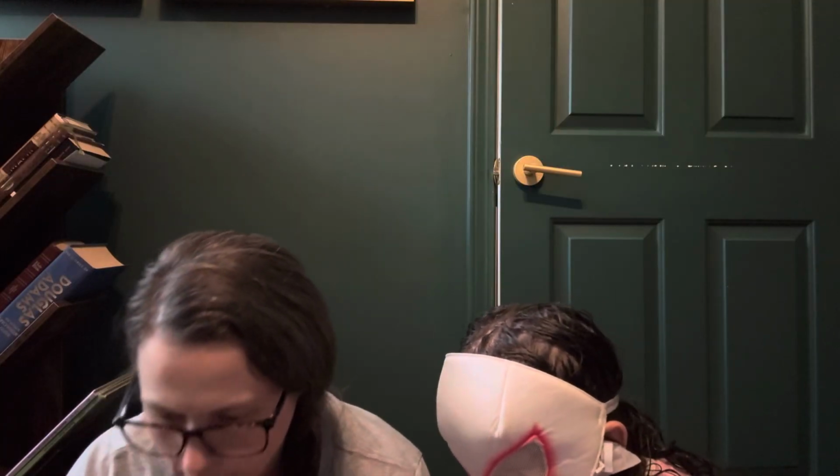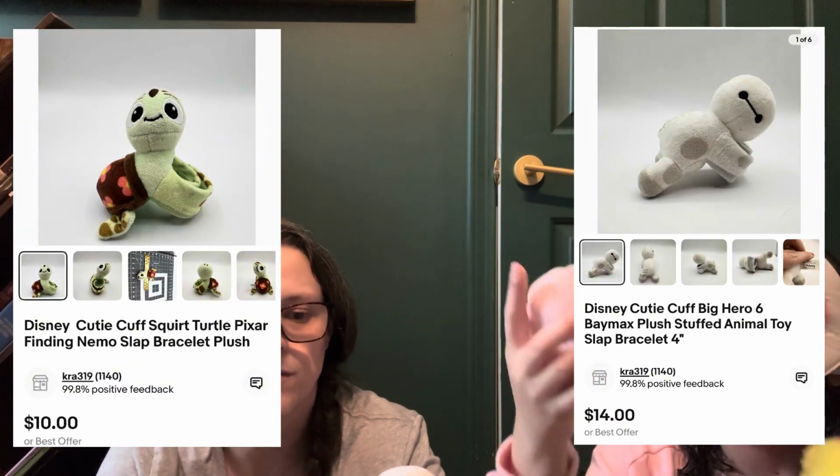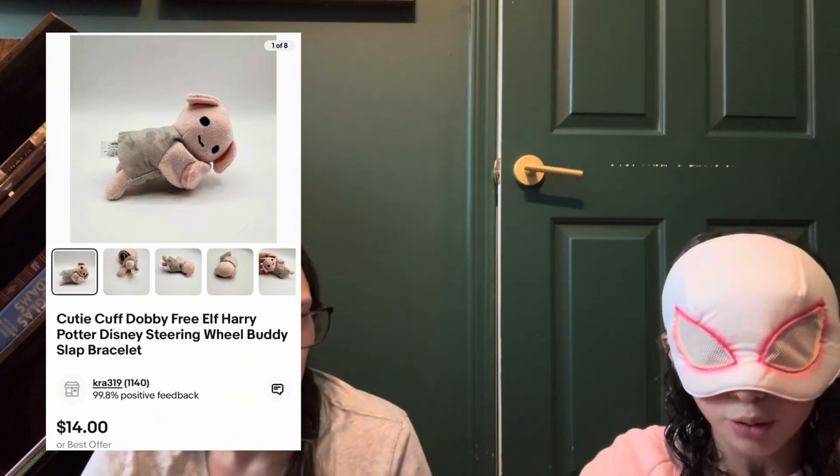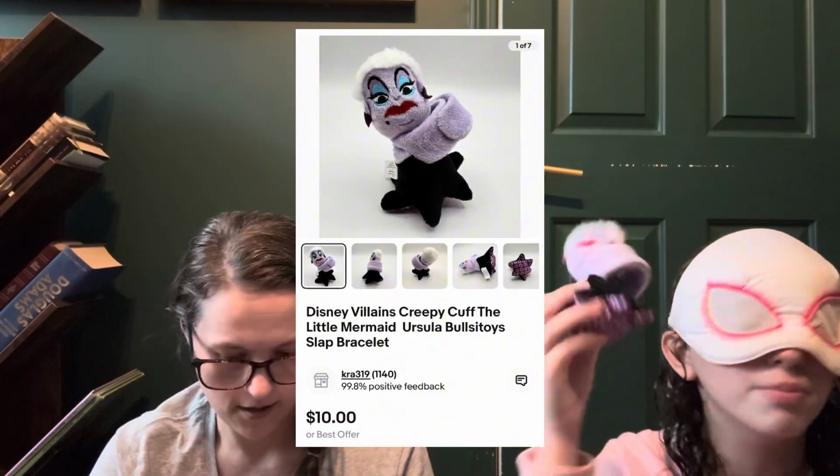Then we found a bunch of, I don't know if these are official Cutie Cuffs or not, but we found Baymax, Squirt, Dobby, Cruella de Vil, and Ursula. Even if these are real, she likes Ursula, I do, and she's going to put this on her Ursula shelf. Yeah, so we'll see what these are worth, and we'll pop a comp up there.